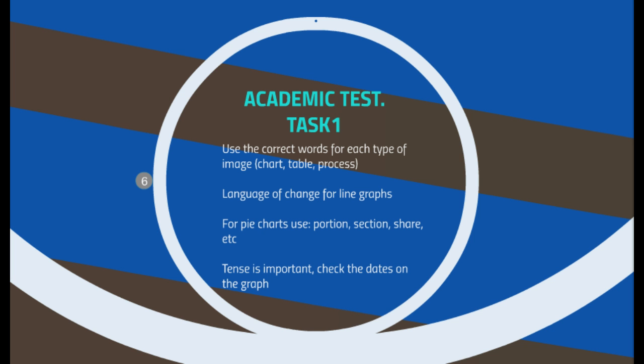And then, especially related to bar charts, you want to pay attention to the tense. When was the graph produced, or what date does the information correspond to? Okay, and then use the appropriate tense, past, present, or future.